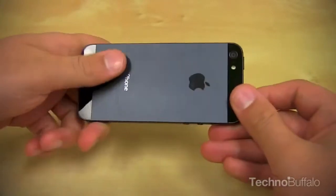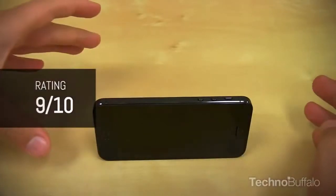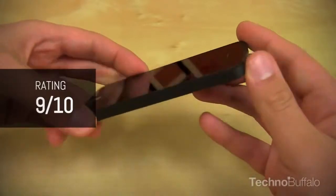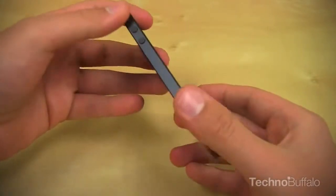So what does this get on the Techno Buffalo scale? 1 to 10, this phone gets a very solid 9. Points deducted for software, no voice and data over the CDMA networks, and lack of NFC. If you're in the market for a smartphone, this is going to be a great choice and it'll do a wonderful job keeping you company for the next 2 years.